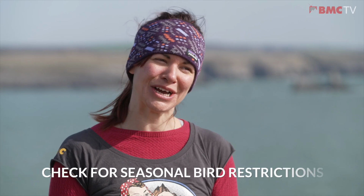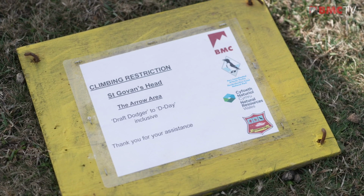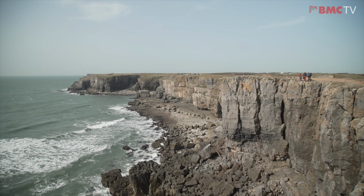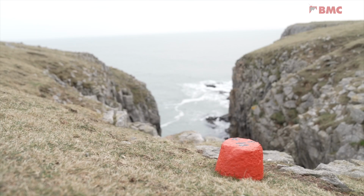These cliffs are special protected areas for birds such as choughs, razorbills, guillemots and peregrines. From March to early August, there are agreed seasonal restrictions to protect cliff nesting birds. Check the BMC RAD for all the info. Due to a lack of people in the area in the last year, there might be new nest sites. Please contact the local BMC access rep if you come across these on a climb.